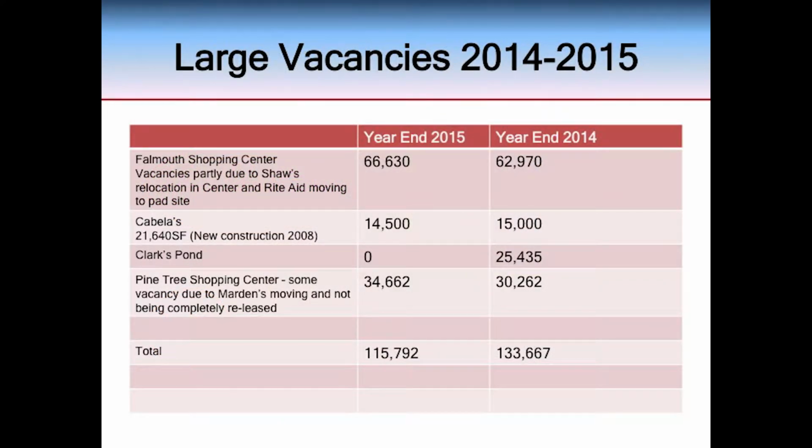This takes a look very quickly at the 2014-15 large vacancies. Remember when I was just talking about how Falmouth is a little skewed? You can see that out of the 6.4 million square feet, only 115,000 square feet total is made up of large vacancies. So that's a really small number, but a big portion, almost more than half of that, is attributed to the one vacancy in Falmouth.